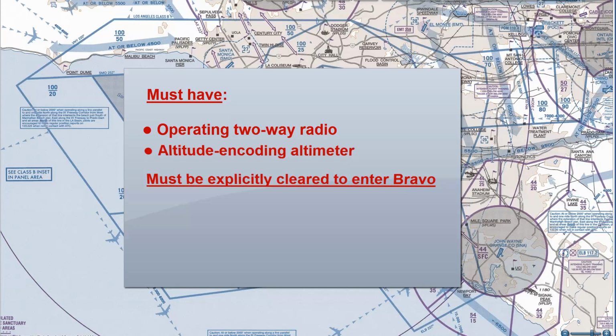Don't anticipate that you probably will be cleared. Don't call approach just outside the Bravo and believe that by establishing communications you're okay to enter. Stay clear of the Bravo until ATC explicitly clears you to enter it. Once cleared into the Bravo, follow ATC instructions promptly and exactly. If you're flying a transition, don't deviate from the published route, not even by a little bit.